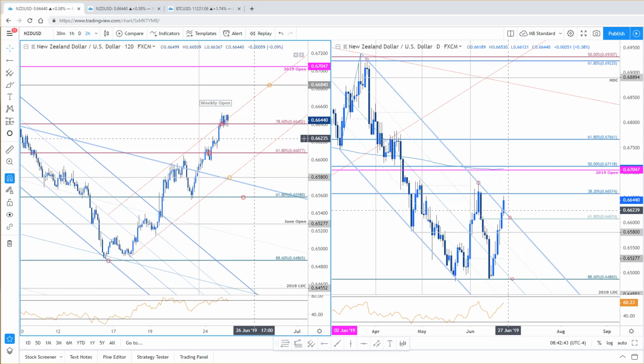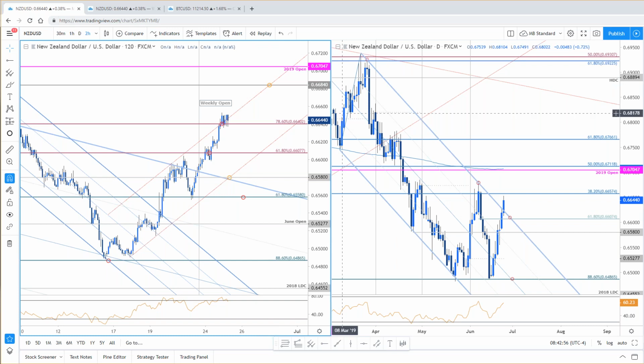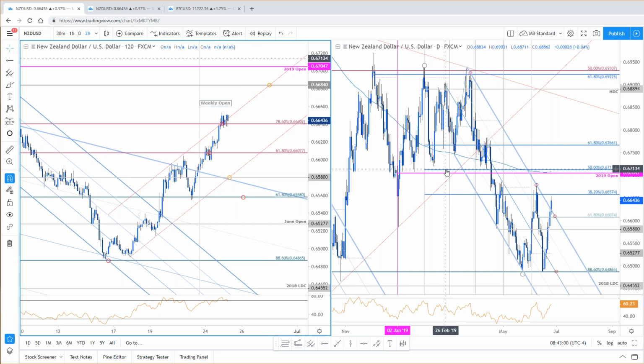If Kiwi pulls back, where would you re-enter? And if we break through, where would you look to fade? Pooja, great question. The big fade spot for me is 67. Not just because it's the yearly open, but just above that, you have the 200-day moving average. You have the 50% retracement of the entire yearly range. That should be a pretty major pivot. So where you would look to fade on a breakout, that's the big area of resistance for me.